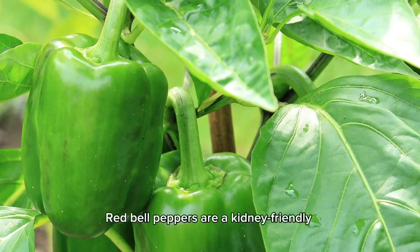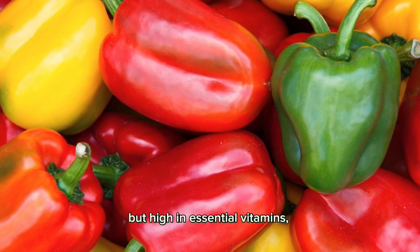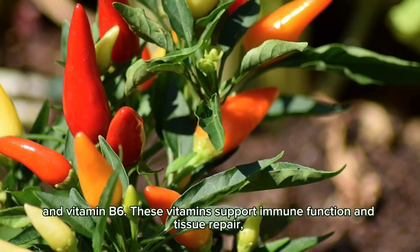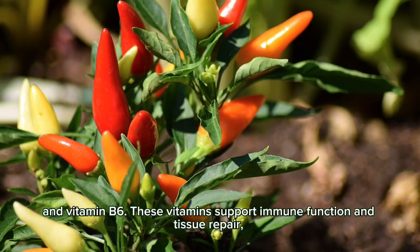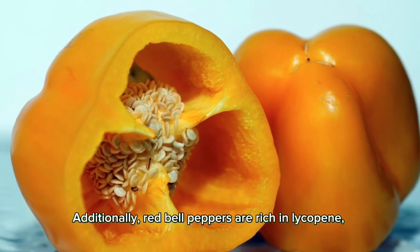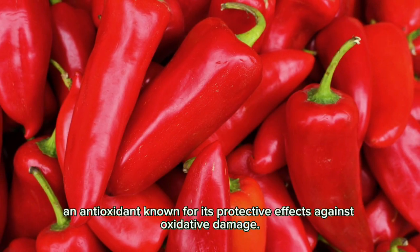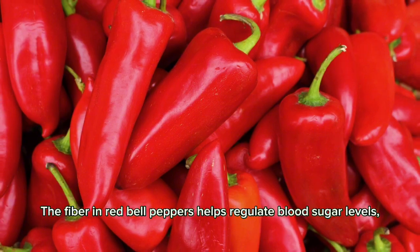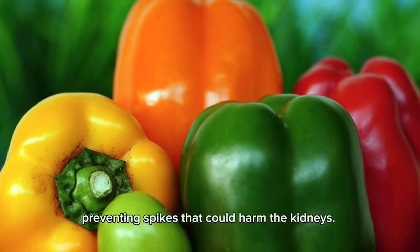Red bell peppers are a kidney-friendly vegetable that is low in potassium, but high in essential vitamins, including vitamin C, vitamin A, and vitamin B6. These vitamins support immune function and tissue repair, which are crucial for damaged kidneys. Additionally, red bell peppers are rich in lycopene, an antioxidant known for its protective effects against oxidative damage. The fiber in red bell peppers helps regulate blood sugar levels, preventing spikes that could harm the kidneys.